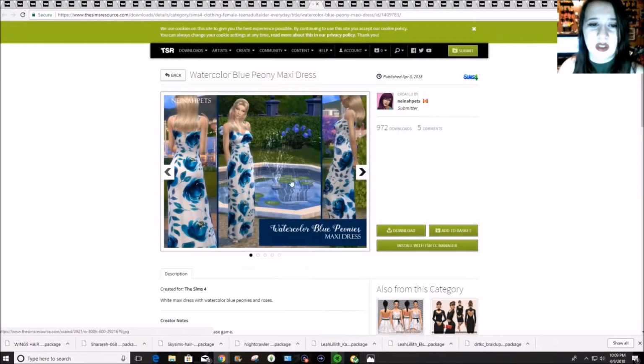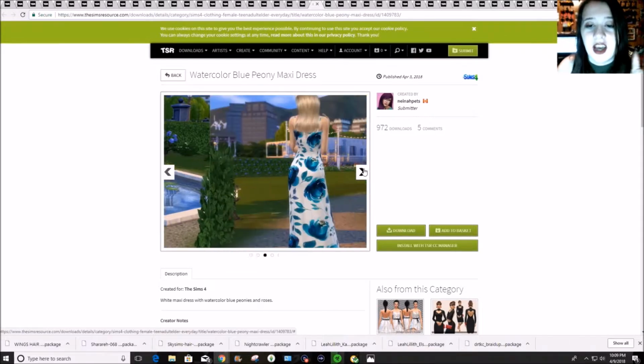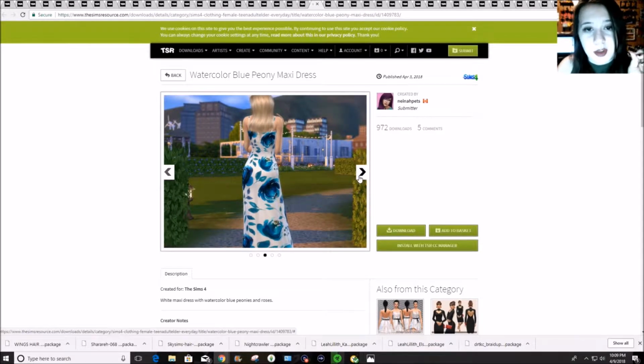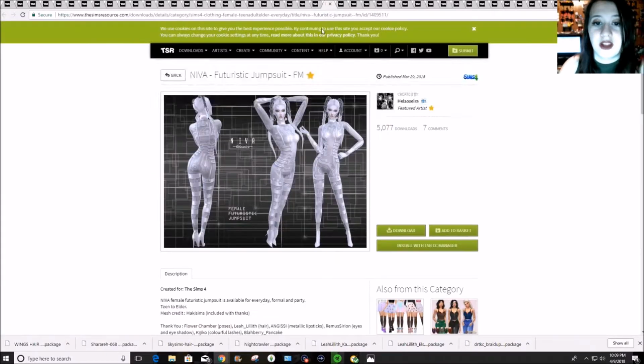There's this one. It's only one color, but I really think this is super, super pretty. And when it comes to maxi dresses, I see them as really pretty as just a general dress, but also if your Sim or even a real person is pregnant, I think maxi dresses look so cute on pregnant women. So that is part of the reason why I was attracted to this dress. It's like, oh, if I have a pregnant Sim, they can wear this. Not that they have to be pregnant to be qualified to wear this.